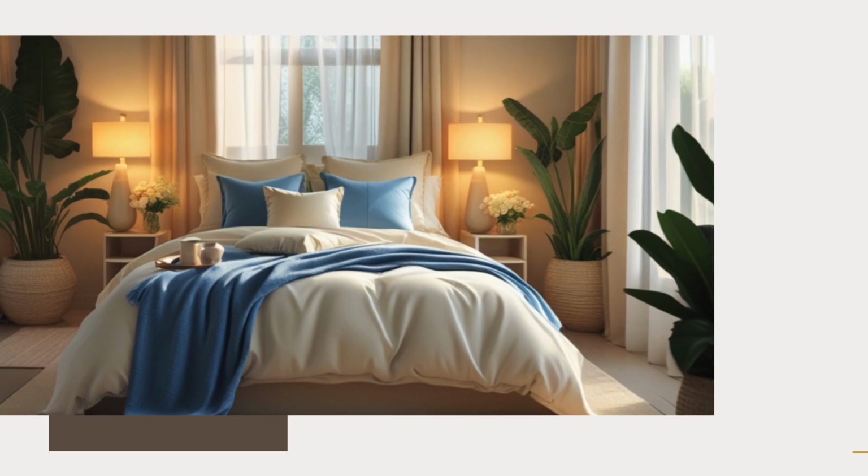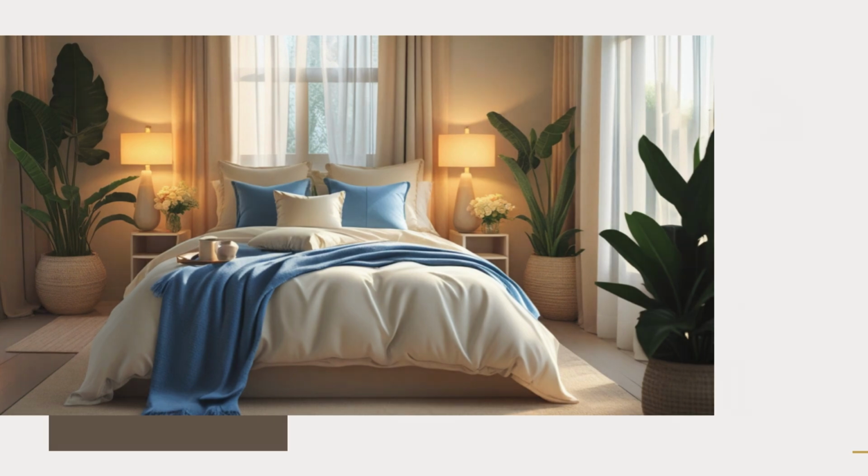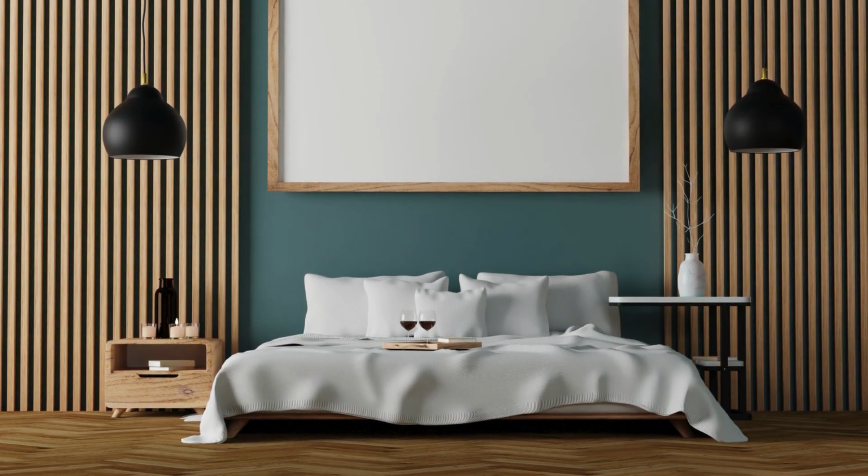And let's not forget about color. Soft pastels, fresh whites, or even a pop of green or blue can give a bedroom an uplifting and tranquil vibe.